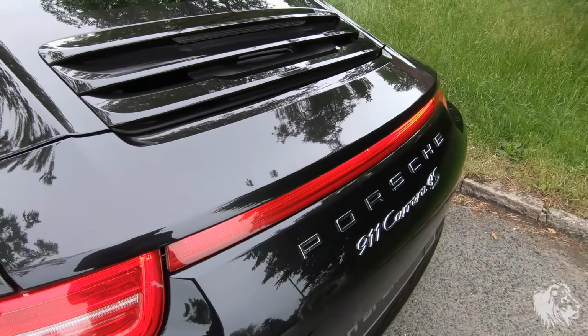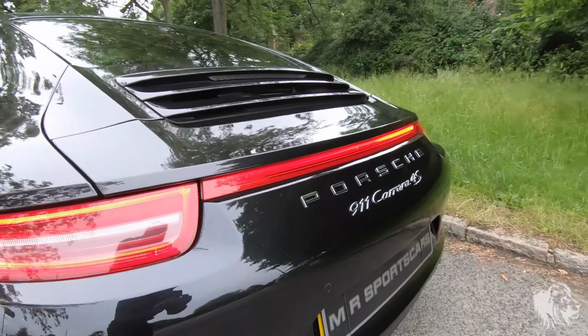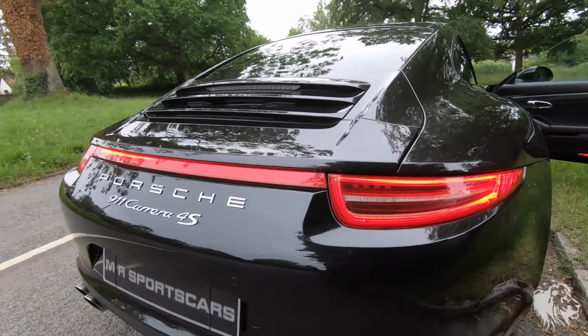On the 991, the 4-wheel drives, they have this illuminated light bar. It's not just reflective, it has actually got an LED all the way through it, which looks great at night.